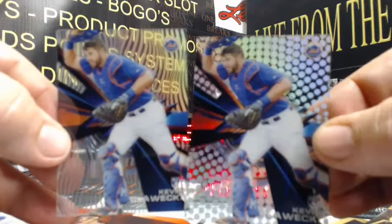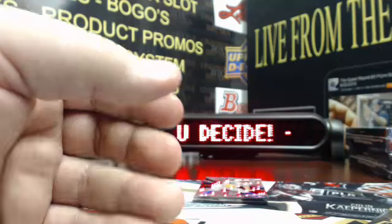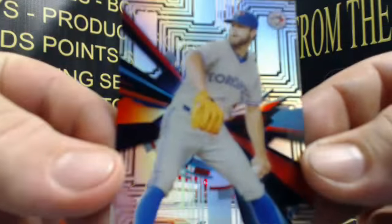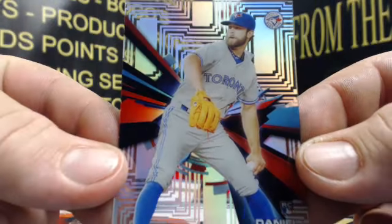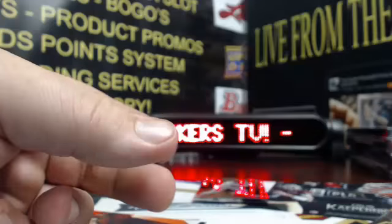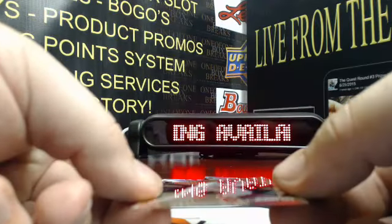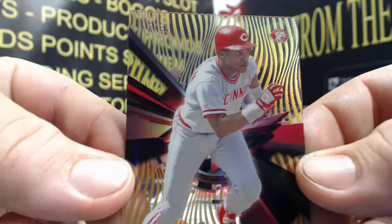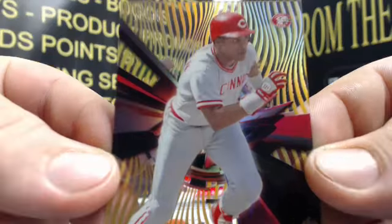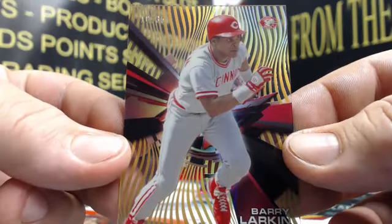There it is. New York, the Mets. Brandon G, big double ones. Up next, Daniel Ness. Good diffractor there for Toronto, the Blue Jays, Blair B. And then, Barry Larkin. That's a gold. That's 18 out of 35. Barry Larkin for Cincinnati, the Reds, Jason A.M.